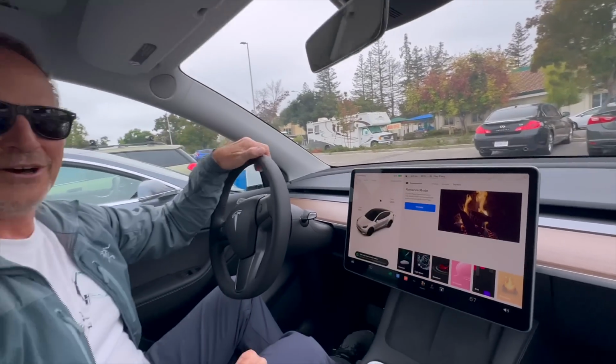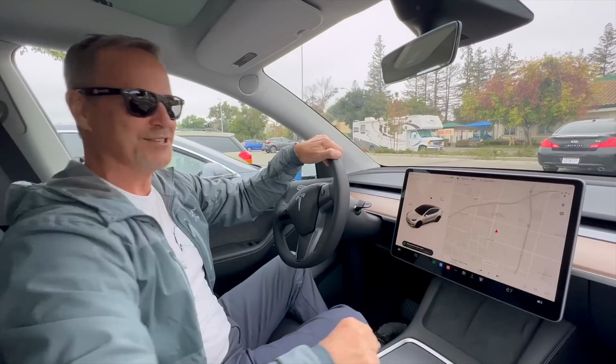You can play around with all of this stuff while you're waiting for it to charge, so you can entertain yourself. And now let's hope this doesn't happen, but what happens if there's a problem like a flat tire while you're driving? The first thing to know is that Teslas do not have spare tires, so you're not going to be able to find that.